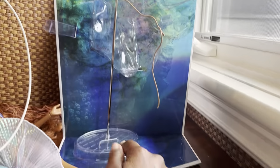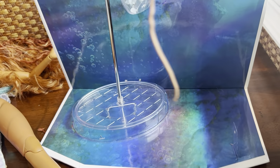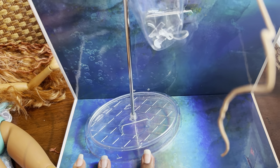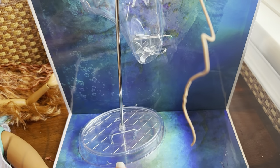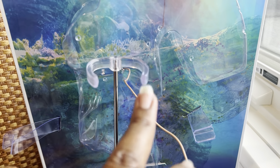Okay, so here is the stand that she was standing on. It's a plastic base with a little metal rod that goes. Here's the plastic base. I'm not gonna remove this because this is twist tied onto the base of this backing of the box. And then here is the hook that her waist hangs on.